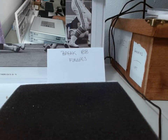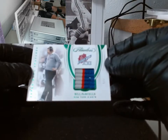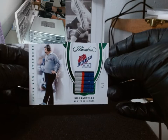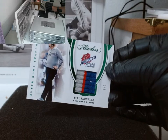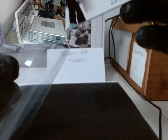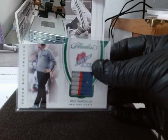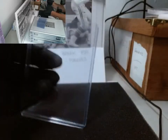First card on top. 3 of 5. We have a Bill Parcells. Looks like part of his sweater. Super Bowl swatch. 3 of 5, Bill Parcells. Look at that. What a way to start off a break. They only put the big stuff in this product.